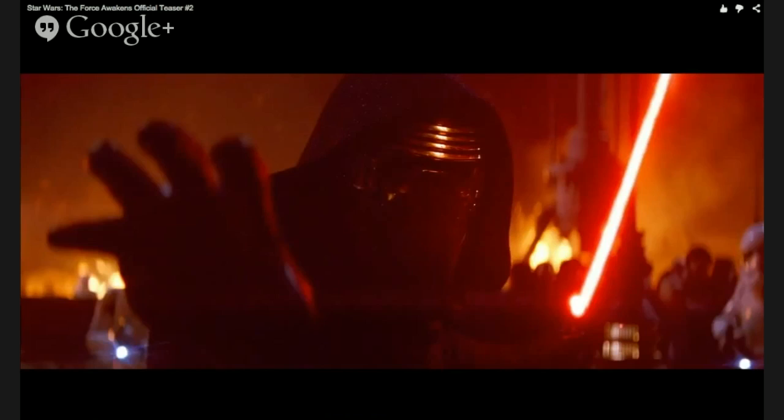He sees the dark side and the destruction of the new Empire order. But still, a lovely shot here of Kylo Ren. I'm loving it. What about you? Really great scene, and we kind of see someone in his hand. Well, he's using the Force. We know that. But yeah, very awesome here.